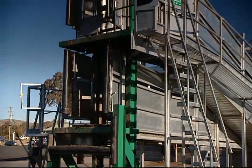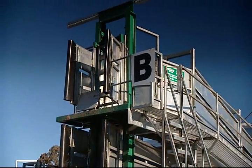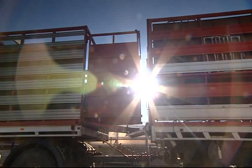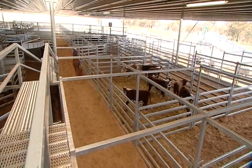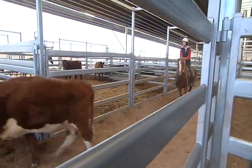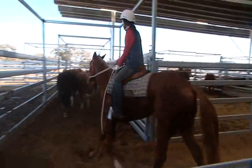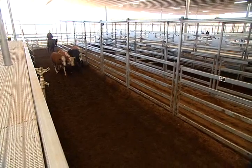To assist with the efficient loading and unloading of stock, there are 5 fixed 2-level loading ramps for 2-deck trucks and 4 dump and single ramps for single-deck trucks. Additionally, adjustment paddocks and holding yards with feeding facilities are provided to allow for the aggregation of loads post-sale and increasingly for the pre-sale preparation of stock to maximise vendor returns.